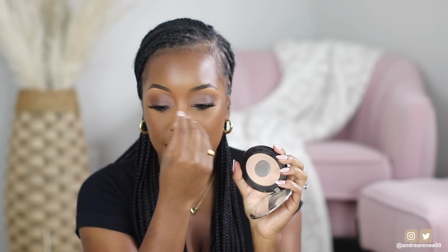If you have never tried a pressed setting powder to set your concealer and you want to try one, this is it. If you want that smooth Facetune, filtered look, this will definitely do it. Now, I don't use this all over my face. I only use it to set my concealer, but this is it. It sets beautifully, you guys. Whatever concealer I've used with this, it looks good.